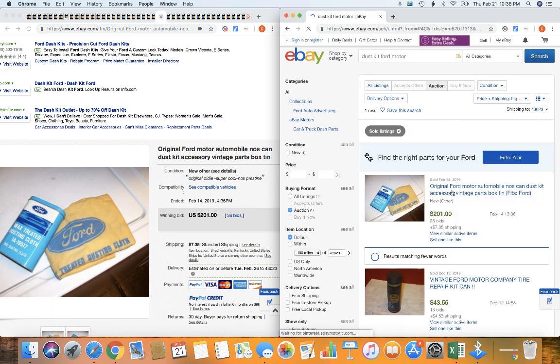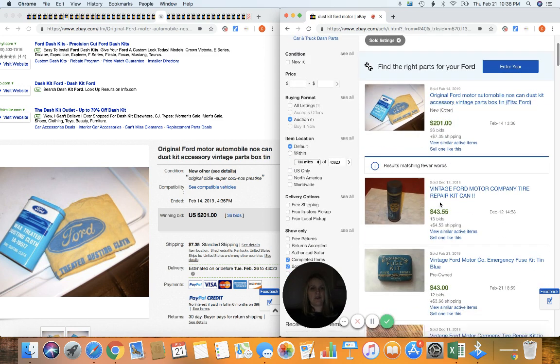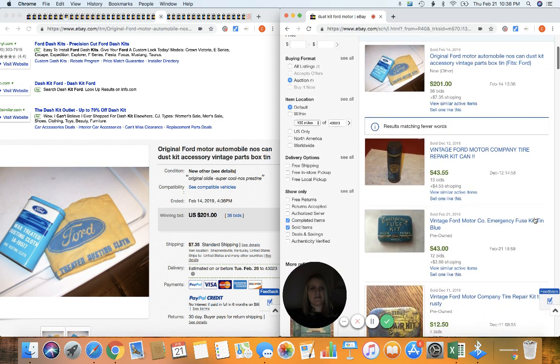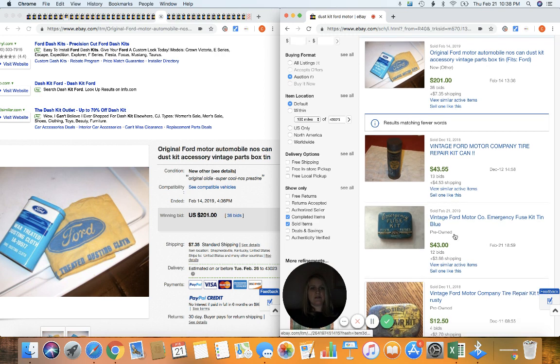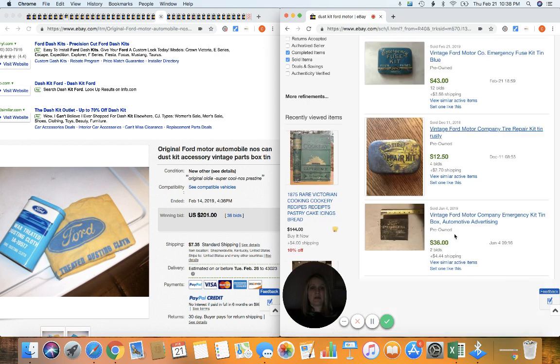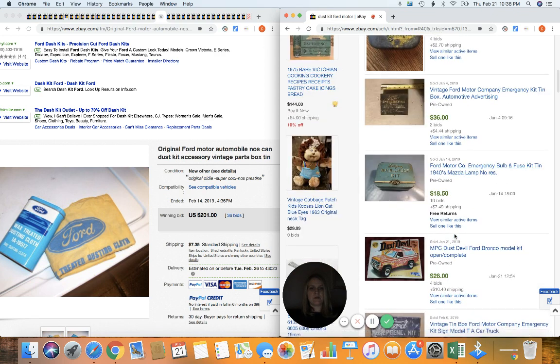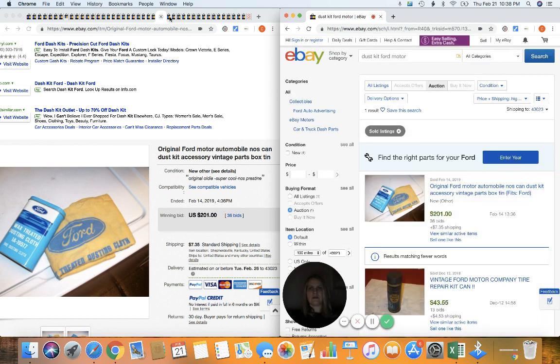Just the one. This is a repair kit can that went for $43. Emergency fuse kit, $43. So again, this is not the same thing, but I'm learning about some other BOLOs to be on the lookout for. All right, so let's go on to the next one.